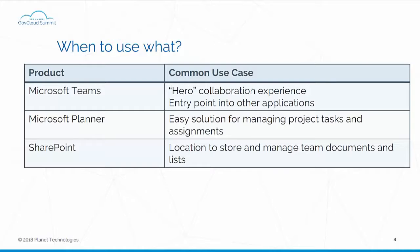And the same thing with SharePoint. All the classic things we love about SharePoint, being able to store documents, being able to manage content, being able to share news and share different items with our teams and keep people informed and engaged, that's all still done inside of SharePoint, but surfaced inside of Teams. So very easy to access and get the information that we're looking for.